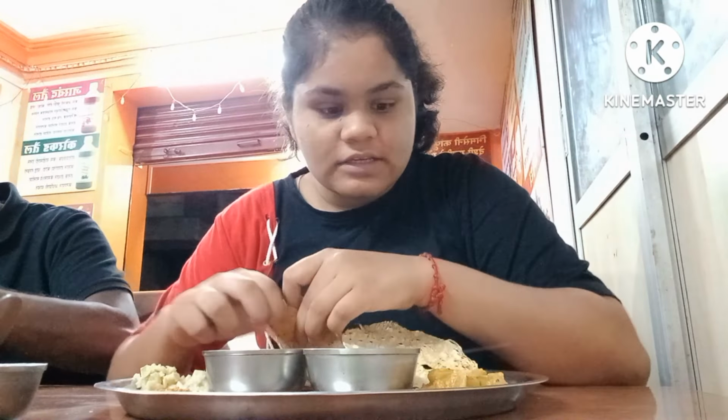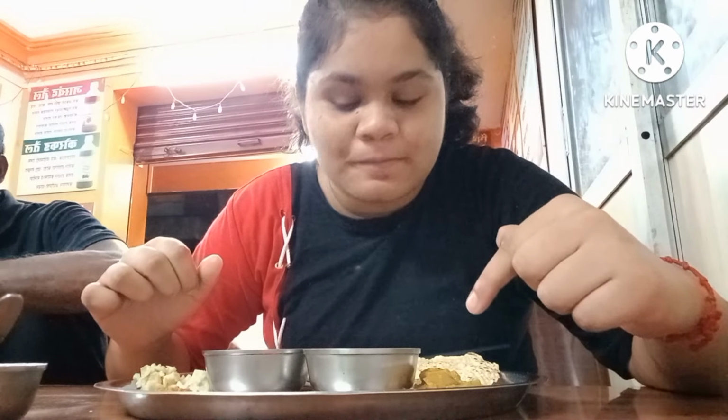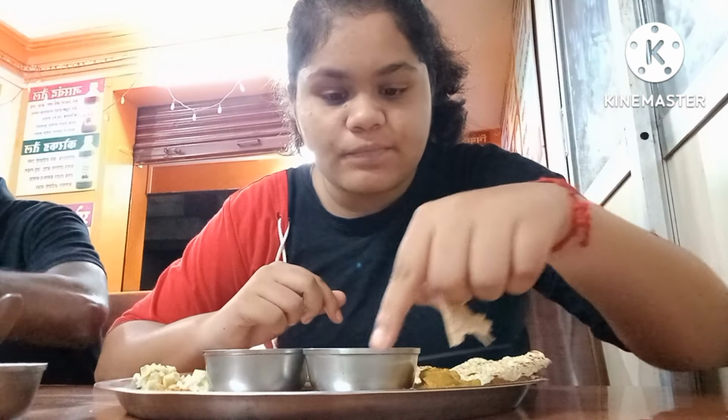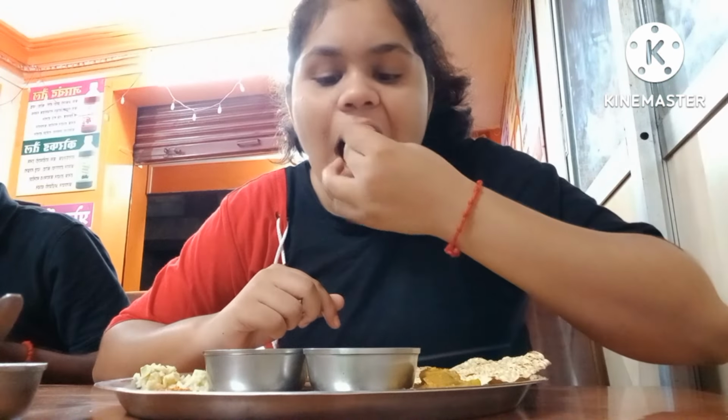So basically now I am tasting the first bhopra sabzi that's also known as kaddu sabzi. So let's taste. Basically I don't like kaddu but this is tasting super. I'm loving it. It's so tasty. It is having that traditional taste in it. And now I'm tasting the gargat sabzi. It's a bit liquidy but it's tasty.